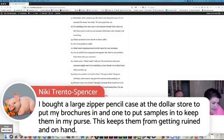So let me see. Nikki says, I bought a large zipper pencil case at the dollar store to put my brochures in and one to put my samples in to keep them in my purse. It keeps them from getting ruined and on hand. Mm-hmm, that's a great tip, Nikki. It keeps them so they don't get all crumpled and messed up. So thanks for sharing that.